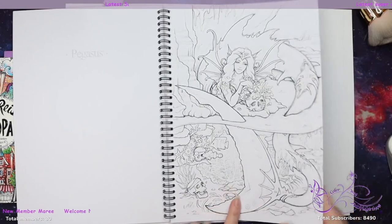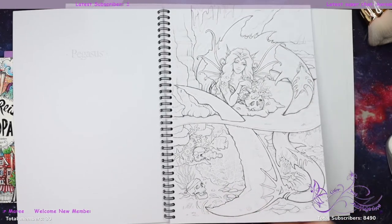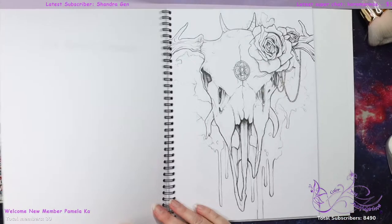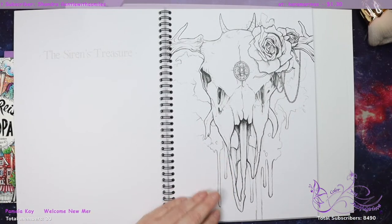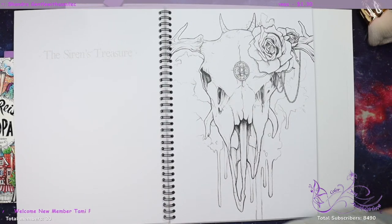The one I lost! Where can you find this book at? I don't know yet because Sarah just sent it to me. I just got it in the mail. So, yeah, I don't know. Let me have a look. Hang on. She's got a website, hasn't she?